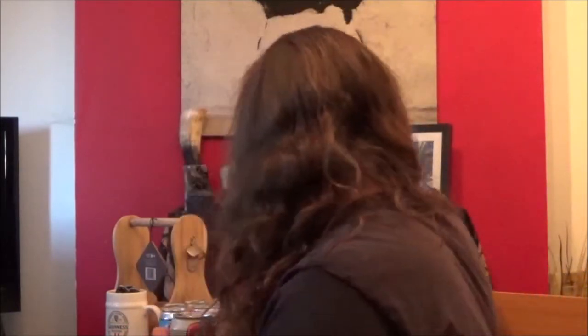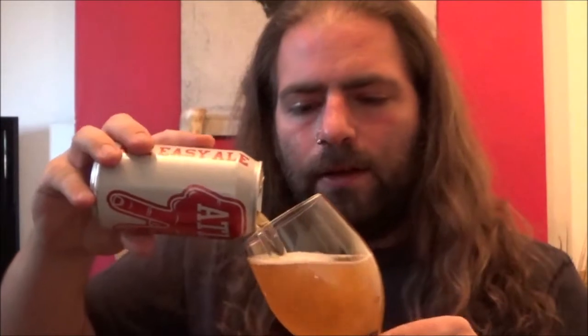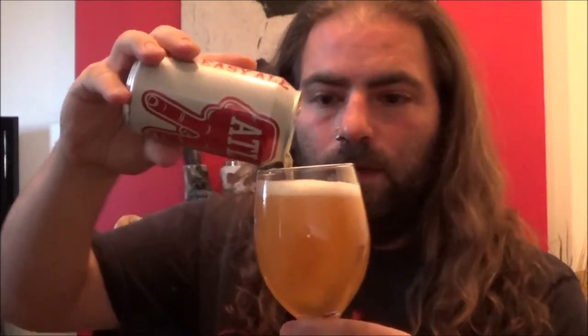Let's get it into a glass. Ooh, that already smells wonderful. I'm thinking 5.5% easy ale. I'm thinking this is going to be a nice, almost sessionable West Coast maybe. I know Atlanta's not on the West Coast, but it's going to be something like that, or an American Pale in character. Well, it looks wonderful.